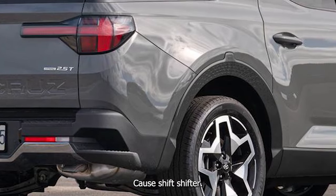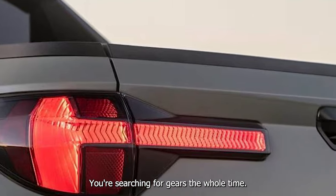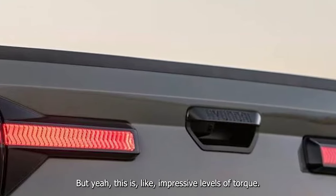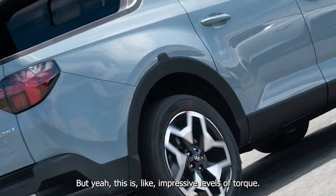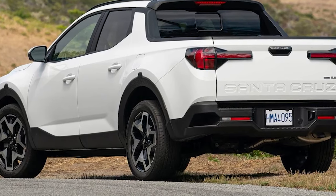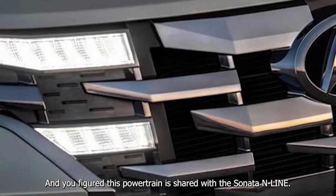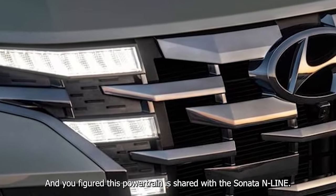The shifter is so blown out in the Roadster, you're searching for gears the whole time. But yeah, this is impressive levels of torque. It's got over 300 pound-feet of torque. And you figured this powertrain is shared with the Sonata N-Line.